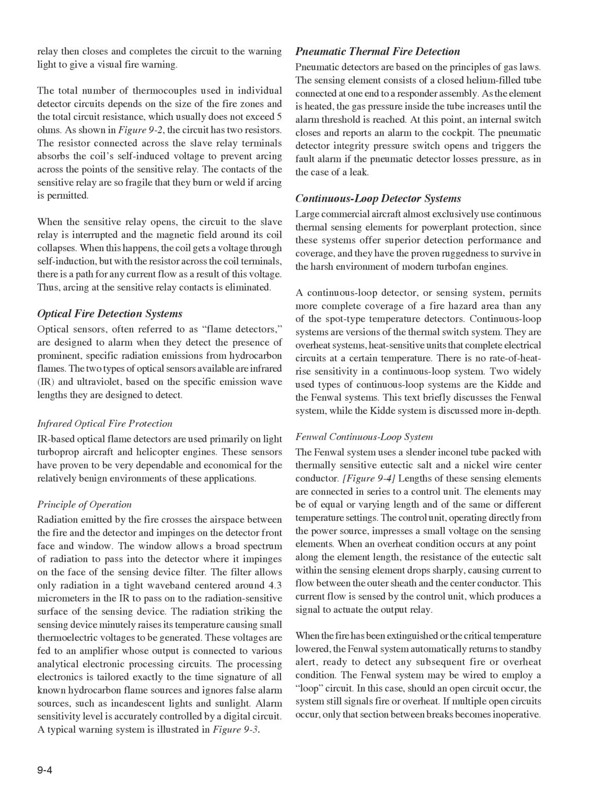As shown in Figure 9.2, the circuit has two resistors. The resistor connected across the slave relay terminals absorbs the coil's self-induced voltage to prevent arcing across the points of the sensitive relay. The contacts of the sensitive relay are so fragile that they burn or weld if arcing is permitted. When the sensitive relay opens, the circuit to the slave relay is interrupted and the magnetic field around its coil collapses. When this happens, the coil gets a voltage through self-induction, but with the resistor across the coil terminals, there is a path for any current flow as a result of this voltage. Thus, arcing at the sensitive relay contacts is eliminated.